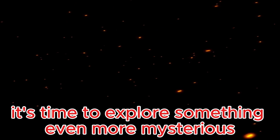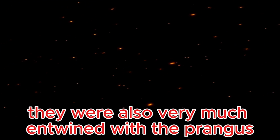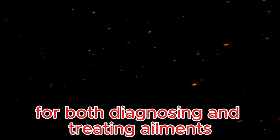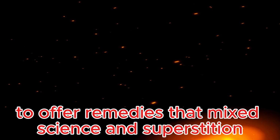Now that we've seen the apothecary's attention to physical healing, it's time to explore something even more mysterious: instruments of magic. You see, while apothecaries were undoubtedly the keepers of medicine, they were also very much entwined with the mystical world of magic. At the time, healing wasn't just about physical remedies, it was also about spiritual protection and ritualistic cures. Many apothecaries believed in the power of charms, amulets, and even divination, and they often incorporated these into their work. These magical instruments were considered vital tools for both diagnosing and treating ailments, and some apothecaries doubled as local wise people, using their knowledge of both plants and the spiritual realm to offer remedies that mixed science and superstition.